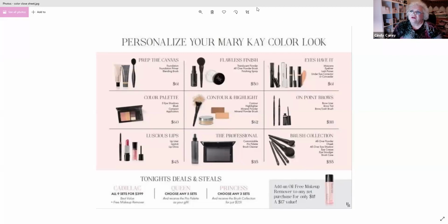$11. Do you know that's what it cost when I first started in Mary Kay? It's gone up that much over the years, ladies. That was back in 2009. I've got one customer that buys this from me, and she said, do you know I've been buying this from you since it was $11, and I'm still buying. I said, it's because it's fabulous, right? She buys twice a year, 7 bottles twice a year. That's what she gets. Love her for that.